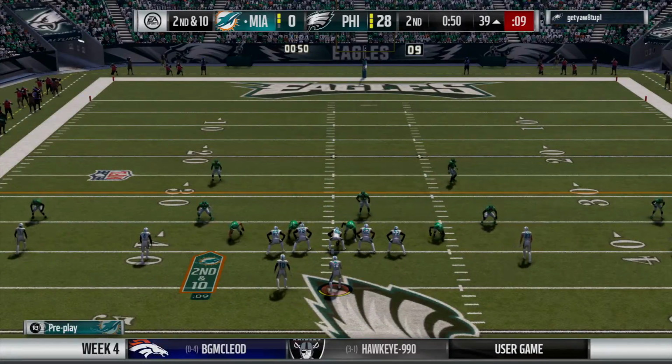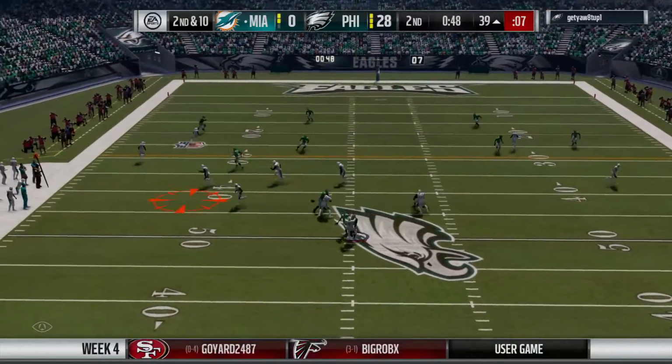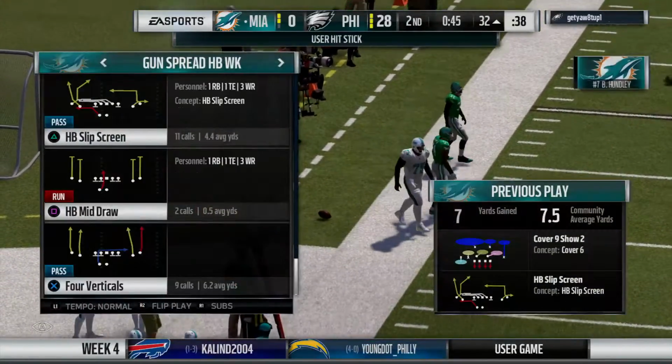Hey, 4 down, 4 down. Let's go! Throwing, Hundley. They'll try and set up the screen. It's complete. They get 7 there on the screen. It'll set up a 3rd down.